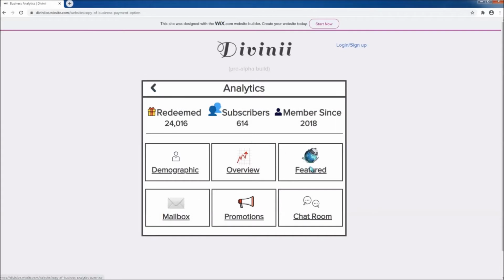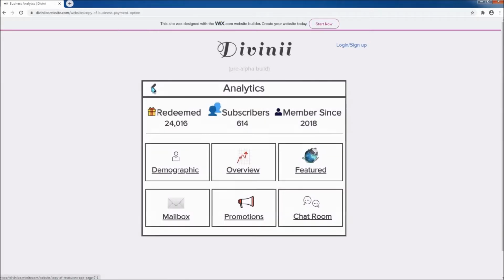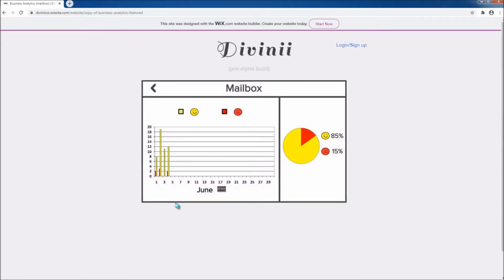Clicking on Featured will show you the number of clicks, the redemption rate, and the cost for when you feature a gift on the front page of Divinii. Clicking on Mailbox allows you to see the number of positive and constructive feedback you get from customers on a daily basis. You can click on the calendar to see the metric for the previous months.